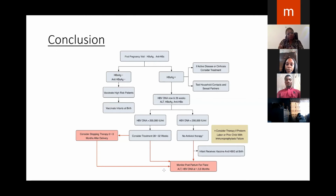For those with viral load less than 200,000, there is no need for you to start them on antiviral therapy. You go ahead to deliver the baby. If they can afford hepatitis B immunoglobulin, you make sure you give that within 12 hours along with the birth dose of hepatitis B vaccine and complete the remaining series of the hepatitis B vaccine. For those that do not require treatment, like I said, when they give birth, the mother continues monitoring for hepatitis.